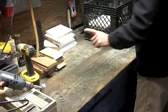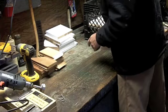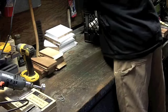Okay, I think that's house number 2. I think I have 4 houses here. What have I got here? I kind of organized them.